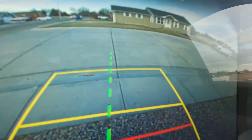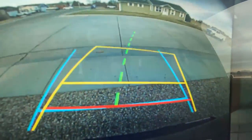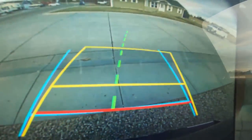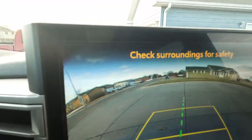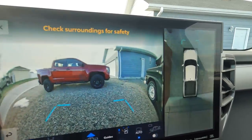Okay, I have to get really close so it doesn't flash, but you can see behind me. Somebody asked, do the lines move? Well, yeah, there they go. So they move, right? And these other ones move too. Okay, now let me put it in drive. And oh, that pops up. So I want to see what auto does.